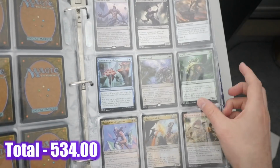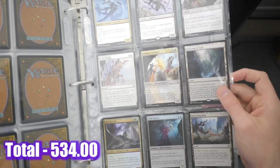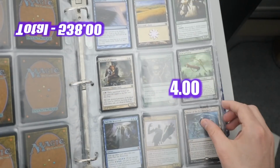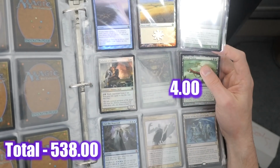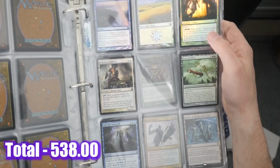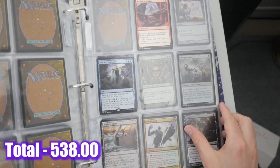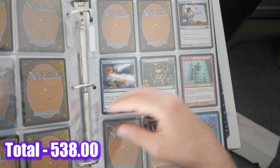So we got more rares here. Conjure of Ruin. Okay. Oh, nice. So this is worth a little bit. We got a foil land. I always like collecting those. Arbor Colossus foil. Part the Water Veil. It's worth a few bucks. We got another one there too. Got a few foil rares.